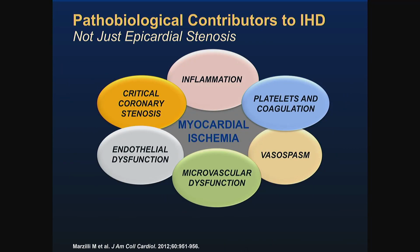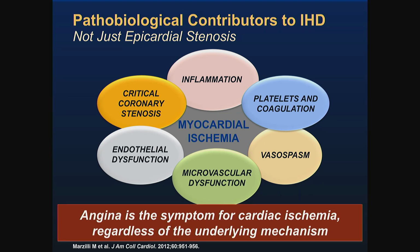And so the pathobiologic contributors to ischemic heart disease are not just the epicardial stenosis there on the left, the critical coronary stenosis, but it's also endothelial dysfunction, it's microvascular dysfunction, it's vasospasm, there's an interaction with platelets and the coagulation cascade, as well as inflammation. And for the clinician, it's important to remember that angina is the symptom for all cardiac ischemia, regardless of whether the underlying mechanism is large vessel coronary disease or whether it's microvascular disease. And therefore, the treatments must be focused on both ends of the spectrum.